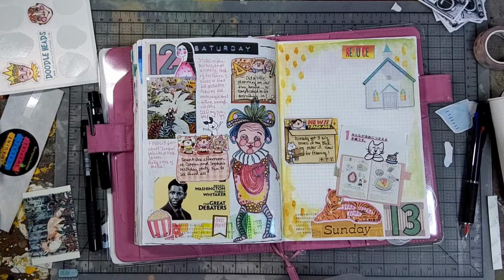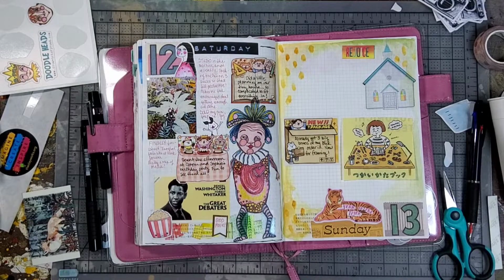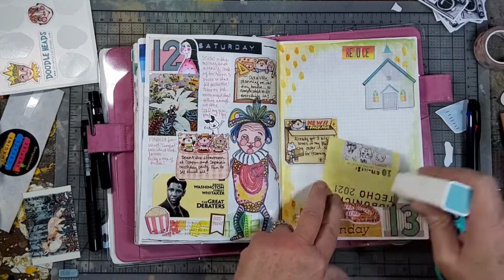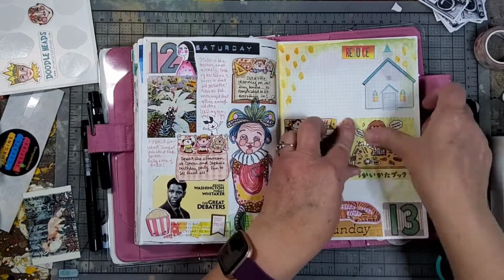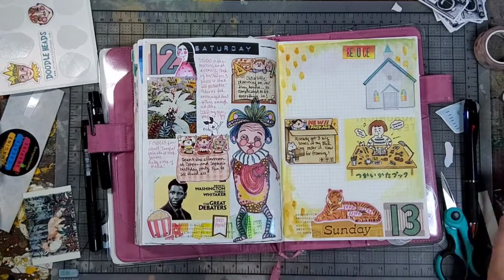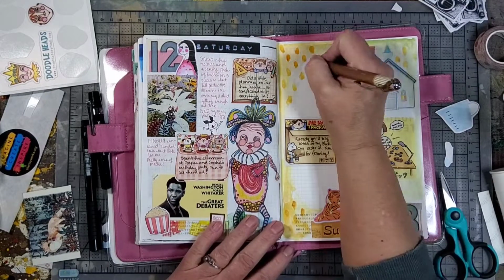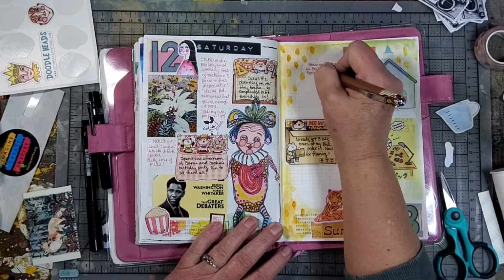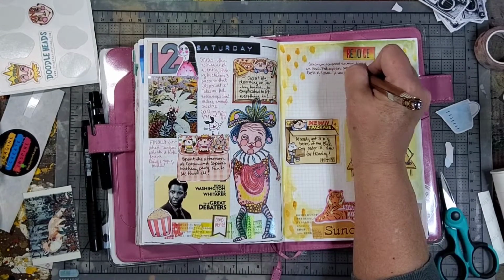I use a Hobonichi, the little pamphlet that comes with a Hobonichi, and I had saved that and never used it, so I thought this was the perfect page because there's the little image of someone journaling with all the supplies around her, which is exactly what I'm doing on this day, so that seemed very fitting.